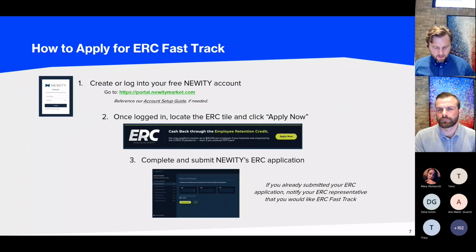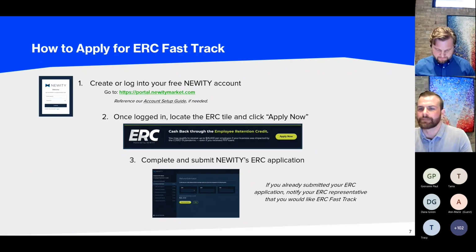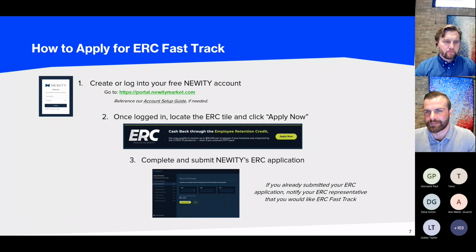So Dave, now that we've talked about what ERC FastTrack is, and some of the myths, let's walk through how do they apply? Yeah, so getting into the action of it. And a lot of this I can kind of allude to what you addressed through the myths. This process is so embedded in our normal ERC journey that the additional steps you have to take to apply for the actual FastTrack product are very minimal, to say the least.